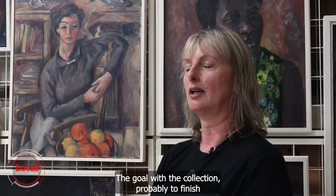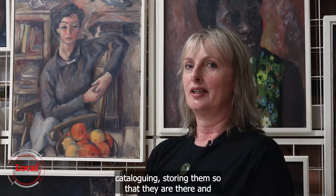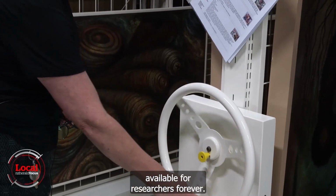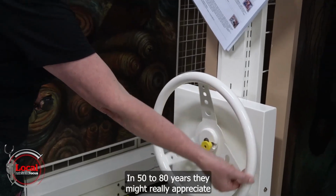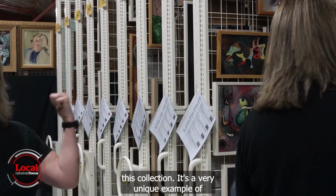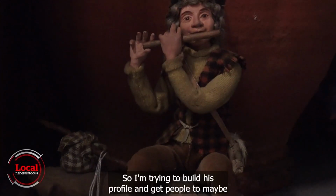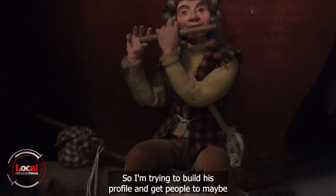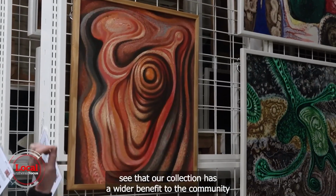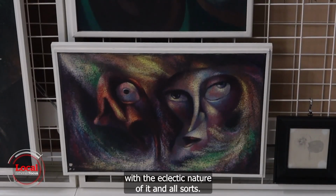The goal with the collection, probably to finish cataloguing, storing them so that they are there and available for researchers forever. So you never know, in 50 to 80 years they might really appreciate this collection as a very unique example of a person's work. So I'm trying to build his profile and get people to maybe see that our collection has a wider benefit to the community with the eclectic nature of it and all sorts.